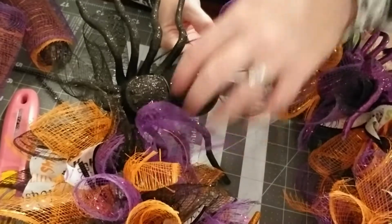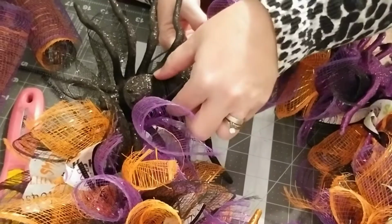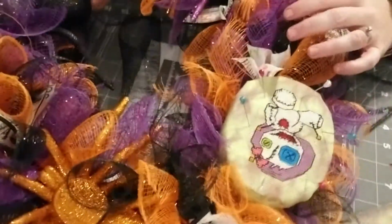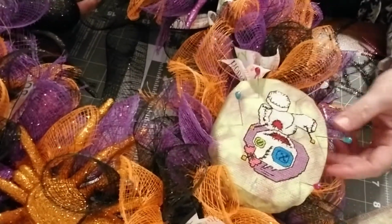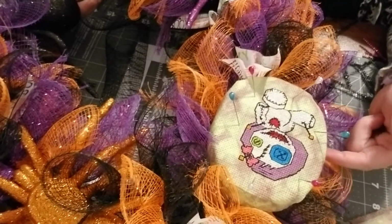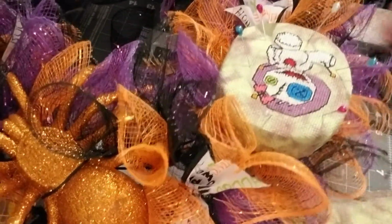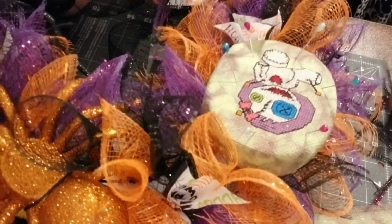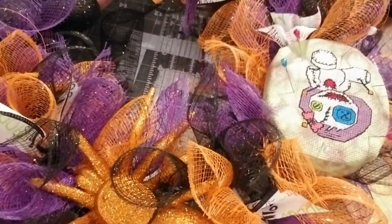I have a black spider right here. I put it on with black twisty tie, in a similar way. I just wrapped it around the belly of the spider and then fastened it to the wire of the wreath. For my rag doll, when I put her on, since she's styrofoam, I just put pipe cleaners through the back piece of it, and then I put it through and tightened it to the back of the wreath on the open wire mesh. And then see, I have an orange, I have a purple, black, and orange spider.